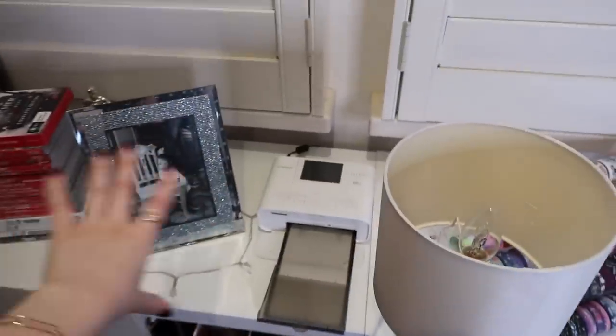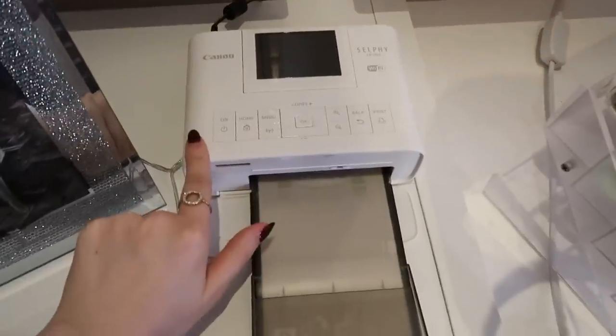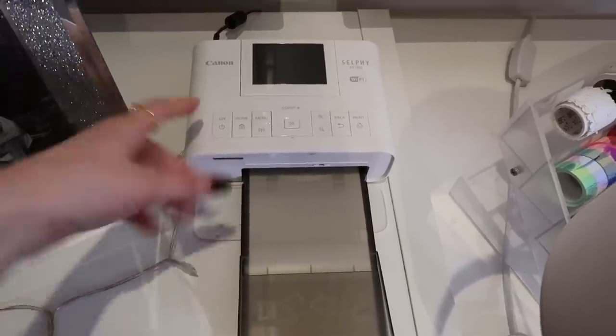And I'm not going to show you this whole bookshelf. I have a bookshelf here, but I will just show you this because this is where I keep my Canon Selfie CP1300 printer. And this is the printer that I use for a lot of my photos. It's really good because it's really good quality.